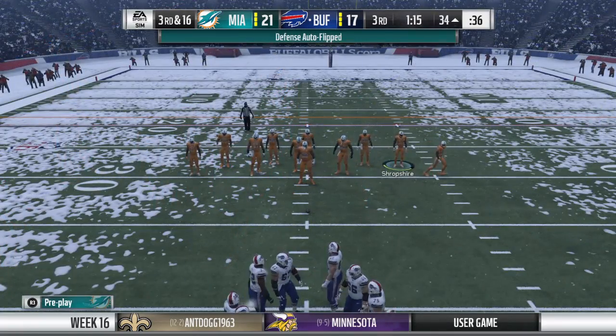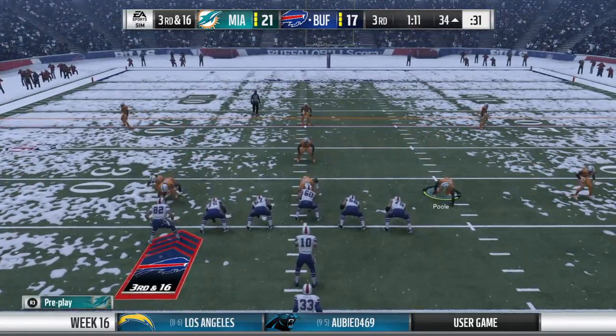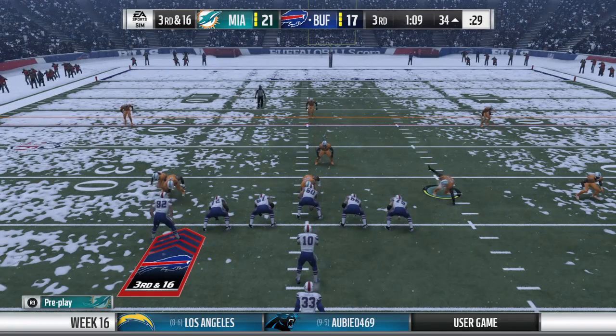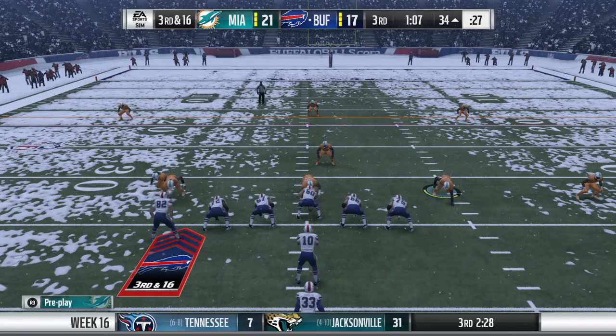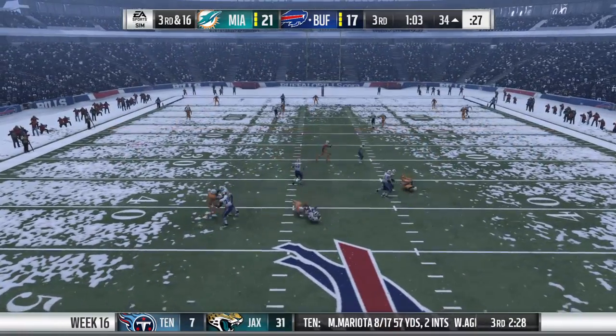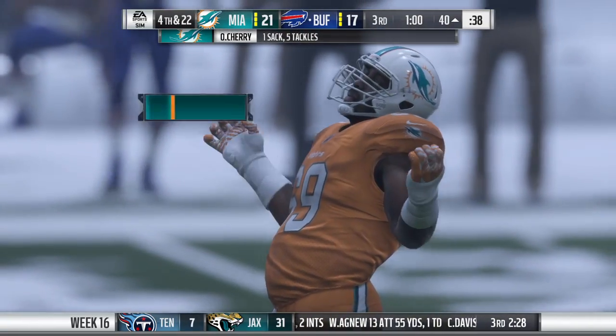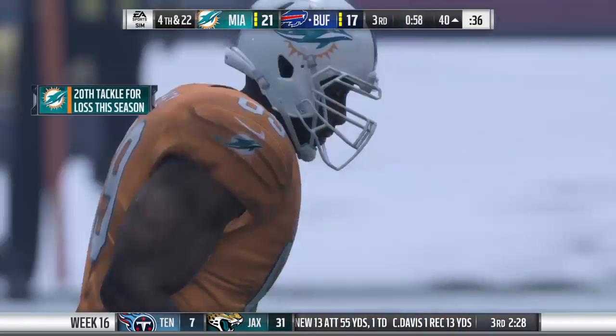Time to give a little credit here. That was an excellent read by the guys on the defensive side of the ball. Oh, you're crediting your defense. Got to credit them on that one because they tried to fool him, right? Tried to trick him. Ran a screen, and they went to it and smothered. And down he goes. They sack him back right around the 41-yard line.